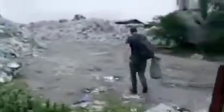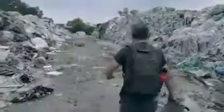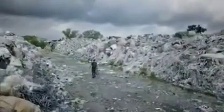Wow, look at that. What a mess. It's insane. Jesus, I've never seen anything like that. There doesn't seem to be anyone here, at least for the moment. We can get through here. Walk through that. It's like some dystopian nightmare. It looks like another planet. It's like a plastic planet.